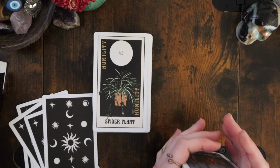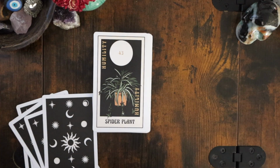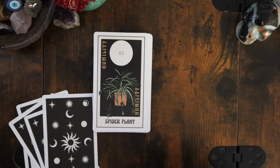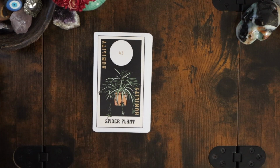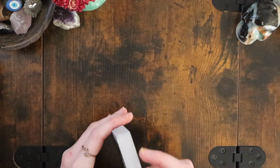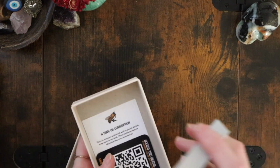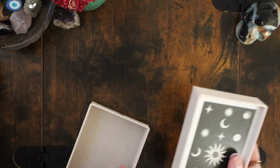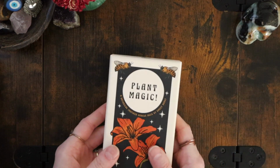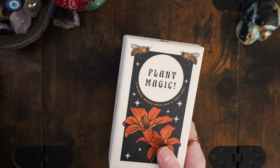So that is the Mayaland Tarot and the Plant Magic Oracle. I love Plant Magic. Wonderful deck. Goes with almost anything.